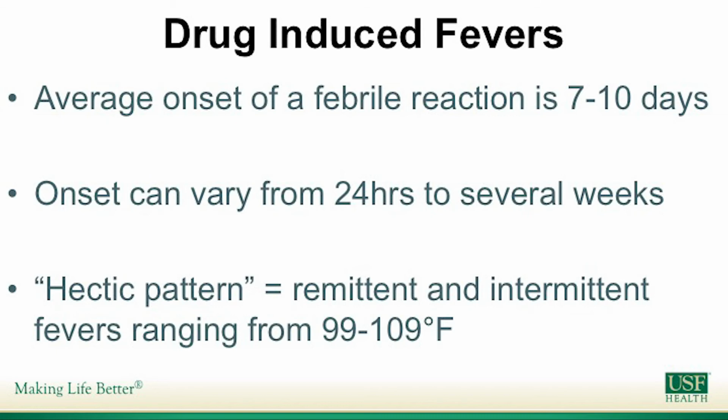Usually the onset of the febrile episode is approximately 7 to 10 days afterwards. However, this can vary from 24 hours to up to several weeks. Our patient, as I stated previously, was 2 weeks after her initial heparin administration. The most common pattern seen with these fevers is a hectic pattern, which is intermittent and remittent fevers, which can range anywhere from 99 to over 190 degrees Fahrenheit. The cause of this hectic pattern is related to initiation of other treatments such as Tylenol or cooling blankets, and that's usually the reason why these fevers show this hectic pattern.